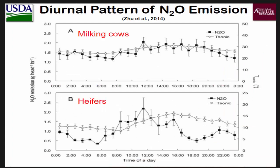I'm going to skip over this, just real quick. This is what nitrous oxide emissions look like on a single day on a Chinese dairy. This was with a micromet method, and it's related to temperature.